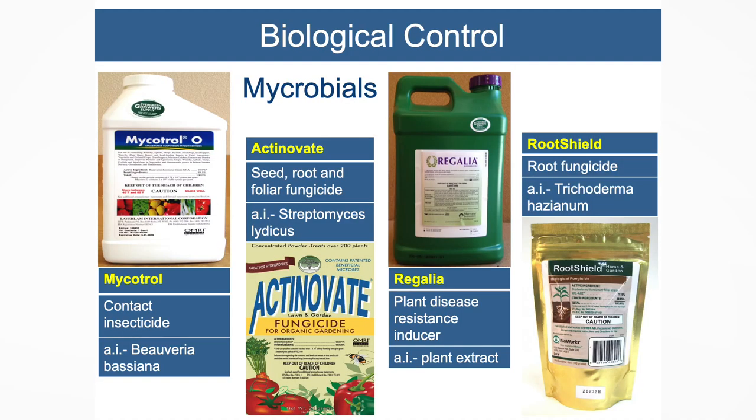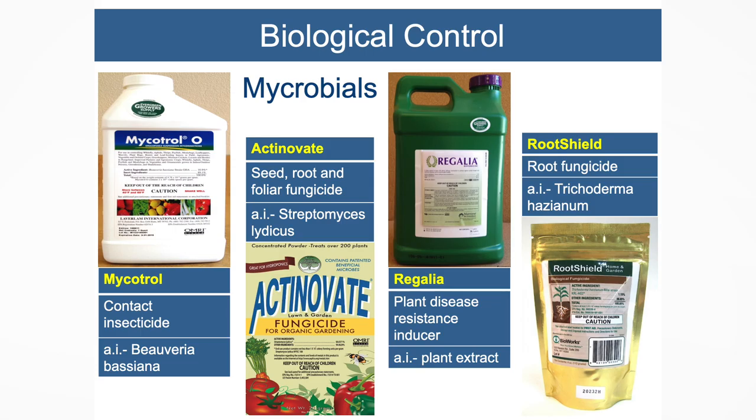Microbials. There's a lot of new stuff out there that's natural and will help in your management of diseases and insects. These are just a sampling of what you can purchase. Microtrol is a contact insecticide, it's a fungus. Can you believe that? Using a fungus to control insects. You spray it on the foliage, and of course it'll run down in the soil, but it's primarily a contact insecticide. This Actinovate, Streptomyces, that's a bacteria.